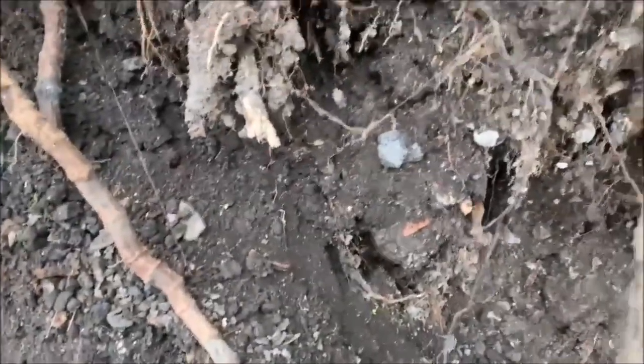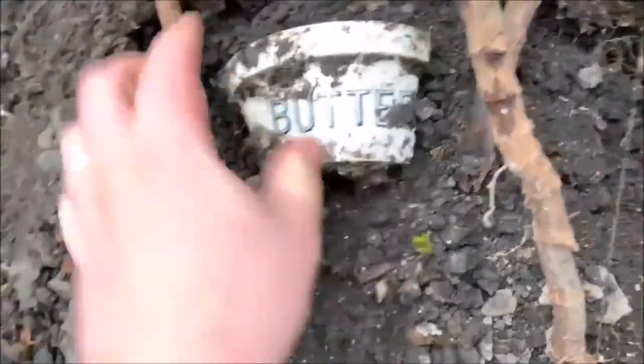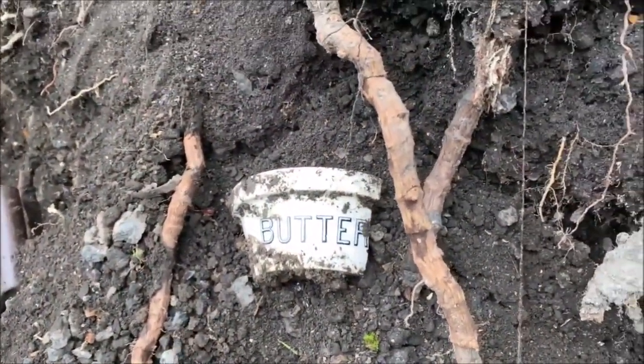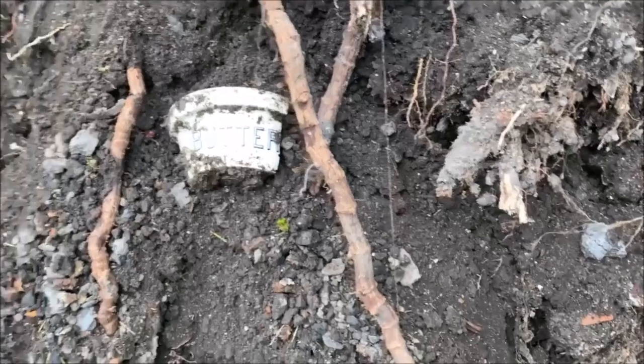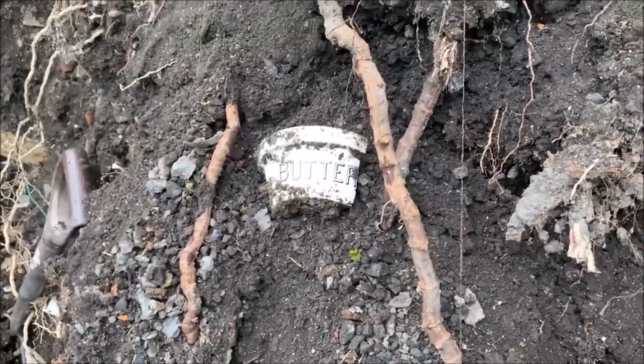And I'm up an embankment on a riverbank today. I'm going to show where I am. First signs of goodies is this. A nice butter crock. Broken sadly, but I live in hope that there's going to be more here. I'm going to keep digging about, see what I get, and I'll get back to you guys if I get anything good.